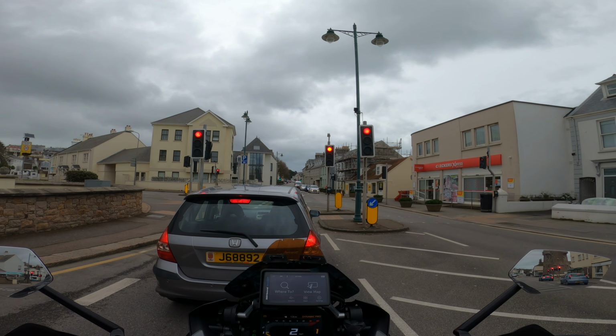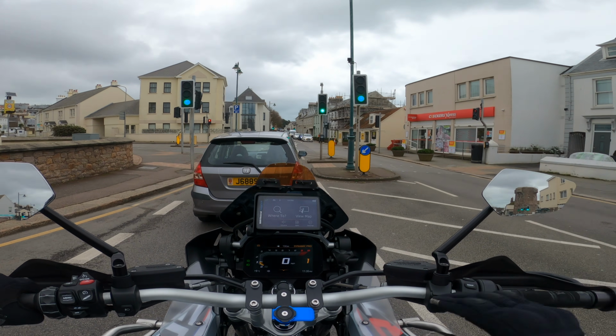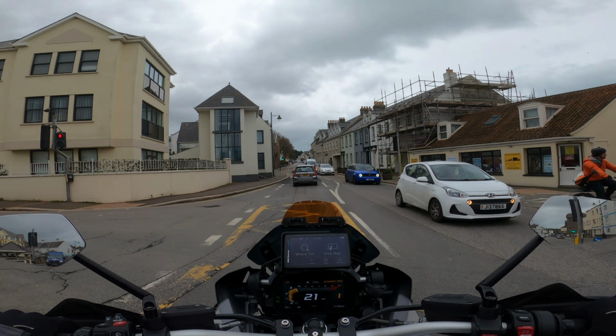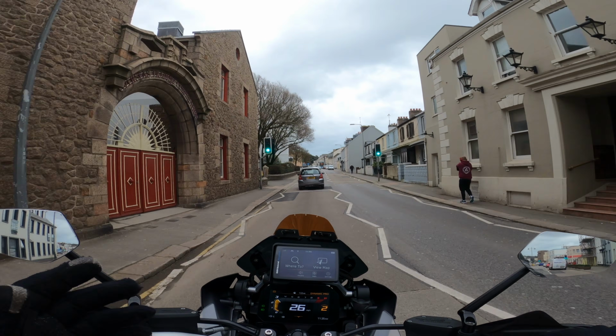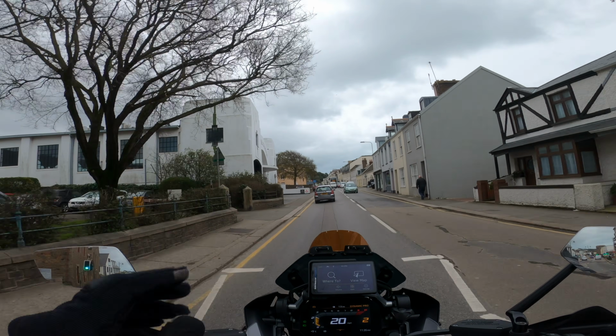And a big thank you to Greg for letting me ride his little baby, which they've Hilltopped. Very nice. Go to your local approved Hilltop installer, go and get your ECU reflashed. It does make a difference. The engine revs smoother and it revs quicker in my book. But I'm going to jump on my little GS and see what the difference is.